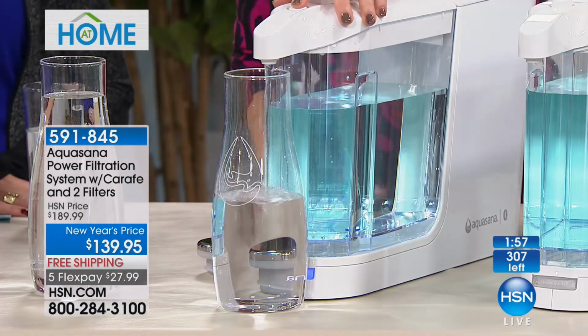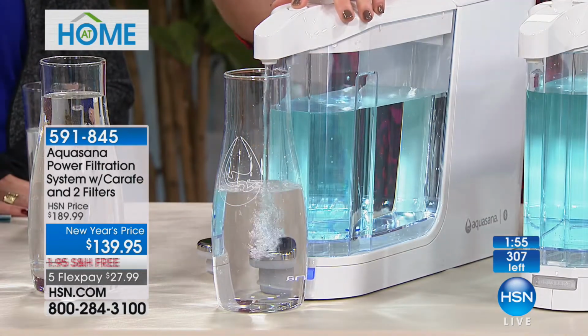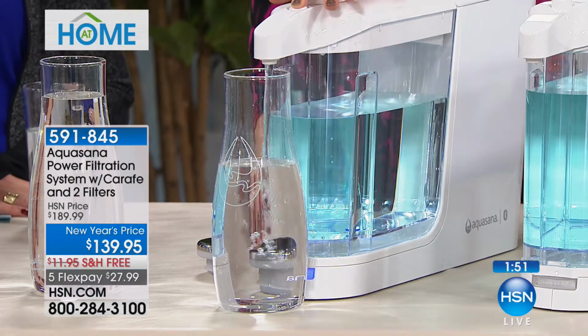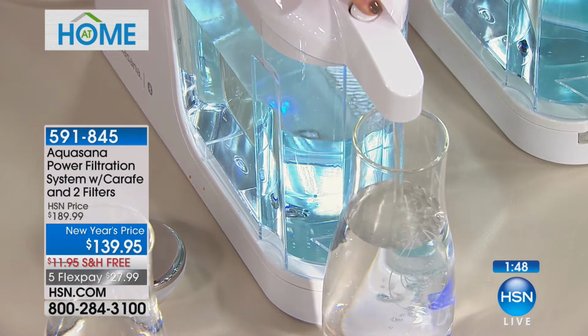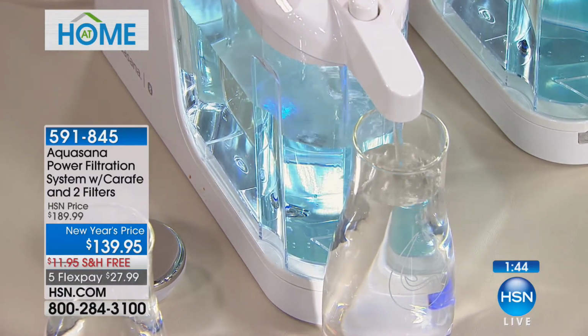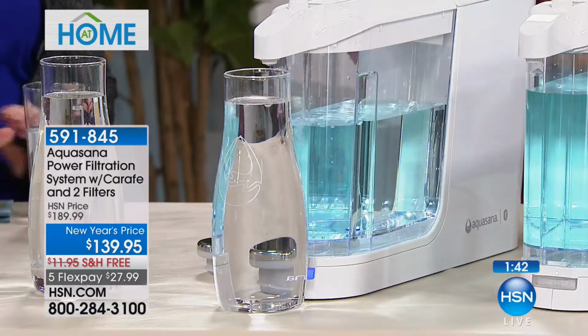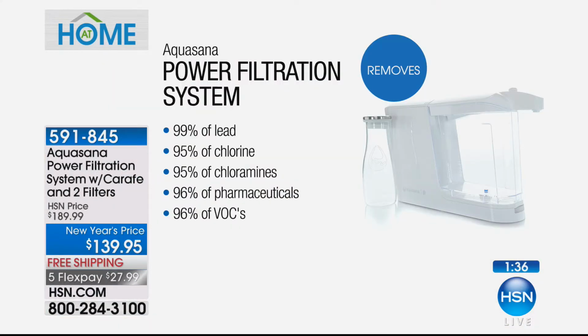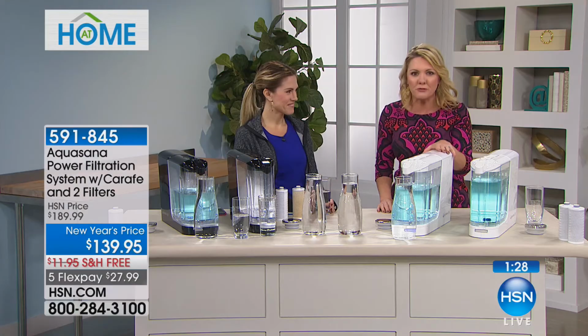I have a lot of people say to me, well, I have a really good fridge filter, right? That's why I bought a nice refrigerator. Look at the manufacturer's book for that refrigerator filter. It will tell you how many contaminants or what things it filters out. I have yet to run into a refrigerator that takes out 66 contaminants, including 99% of lead, 95% of chlorine, 95% of chloramine, and 96% of pharmaceuticals. This is a level above your countertop filter. This is a level above your pitcher filter or your refrigerator filter.